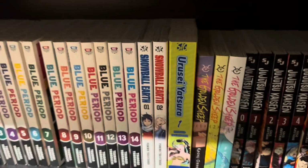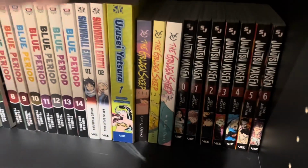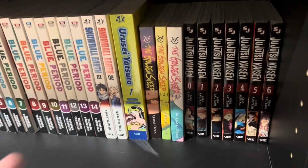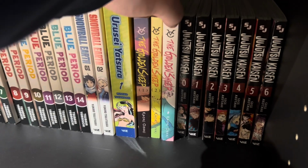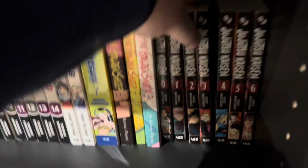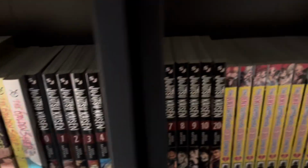Next, I have Snowball Earth, volumes 1 and 2. I read these 2, and I thought they were good. That's really it. I might continue it, I might not. I got Urusei Yatsura, haven't read. The Golden Sheep, so I'm just trying to speed through this now because we're at minute 50. The Golden Sheep, good, very mature, but has some pacing issues, and some of the characters are just way too forgiven for their own liking. Actually, one character.